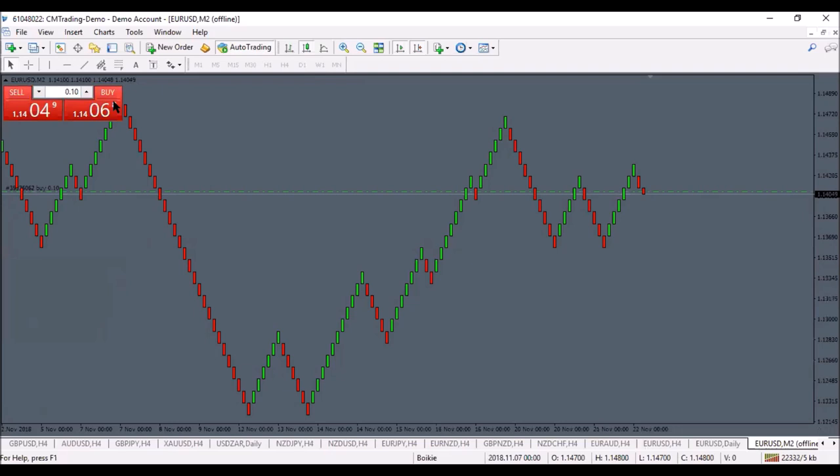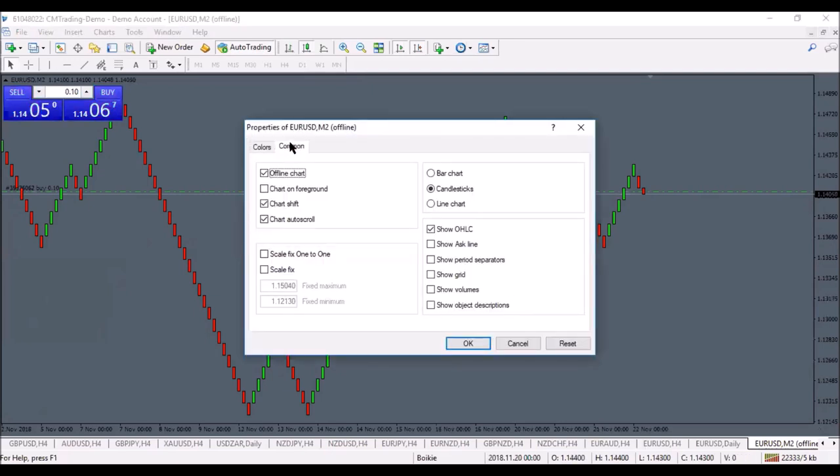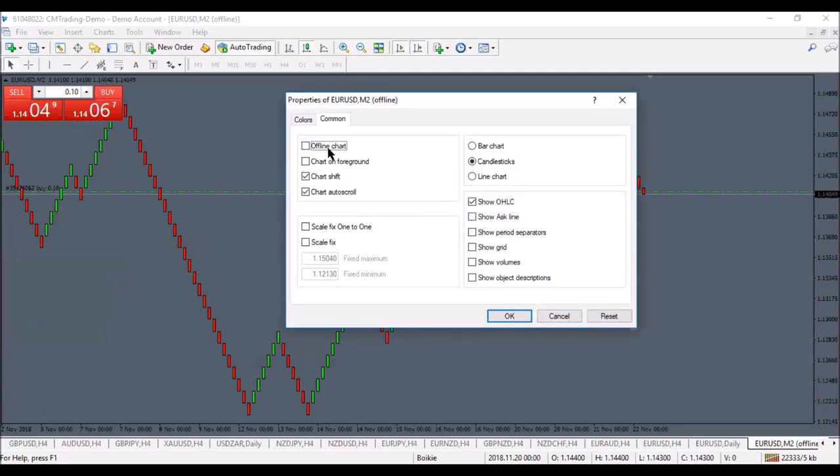However, if you are going to trade with a trading bot on a Renko chart, you need to access the properties of this chart by hitting F8, and then under the Common tab, just uncheck Offline chart. Okay, just uncheck offline chart. All that's going to do is allow the trading bots to actually trade on the chart. All right, so you don't need to make any modifications to any of the software or anything like that.